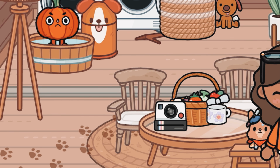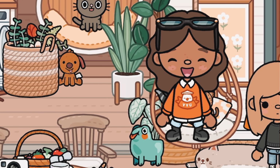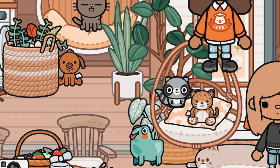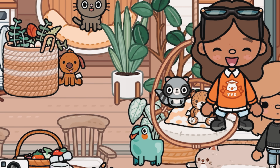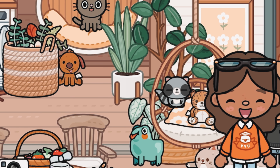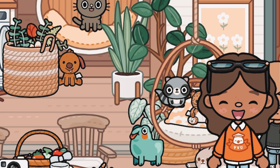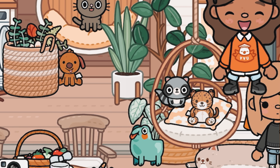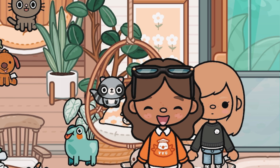And the camera and the basket are from the free gifts. And the cup is from the school. The bunny is a free gift. And the stool, I'm not sure. The plant is from the autumn cafe. And the plant behind that is from the family home. The picture is from the fluffy friends pack. And the raccoon is from a secret place. I'll show in another video, maybe. And the pillow is from the coastal villa, and the plushie is a free gift, and the cat plushie is from the fluffy friends pack.